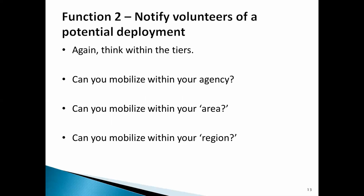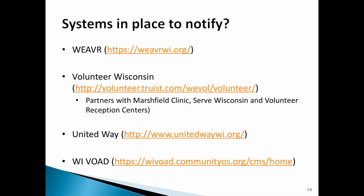Function 2 is notifying volunteers of a potential deployment. Again, think within those first 3 tiers. Can you mobilize within your agency, your area, and your region? There are some systems currently in place that allow the notification of pre-identified volunteers. We talked about Weaver. Again, think of Weaver as healthcare specific, really focusing on public health, medical, and mental behavioral health volunteers.